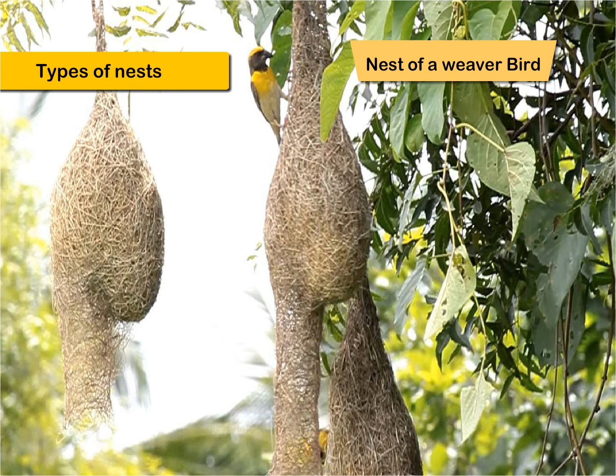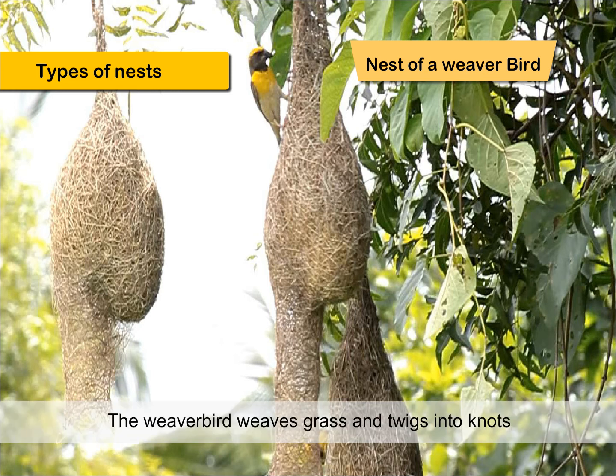Nest of a weaver bird. The weaver bird weaves grass and twigs into knots to make a big and strong nest. The nest hangs from the branch of the tree.